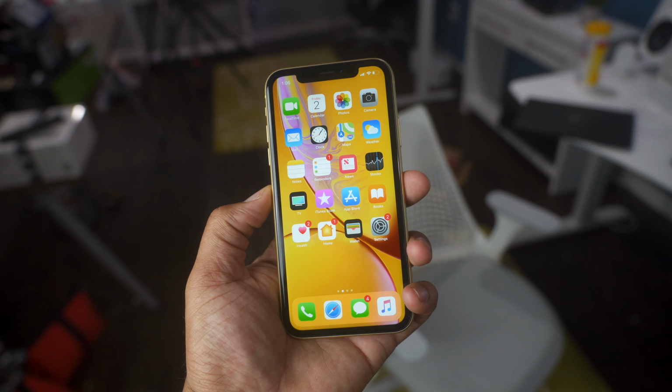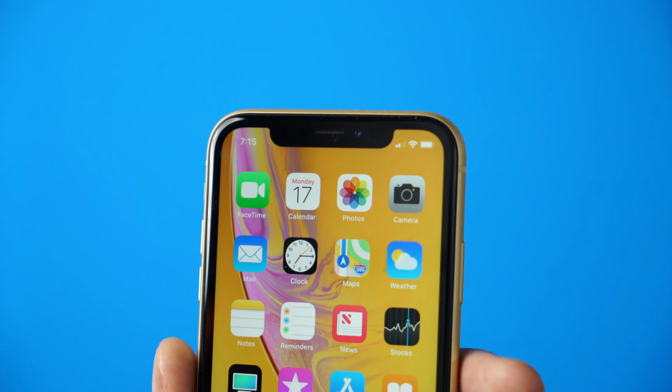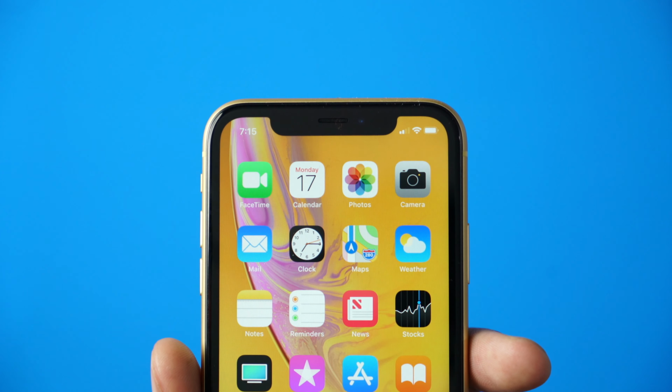So first, let's start off with design. One thing the iPhone XR has going for it is that it is somewhat compact in comparison to the OnePlus 7 Pro. For me, I can easily use it with one hand, whereas the OnePlus 7 Pro, I definitely cannot.